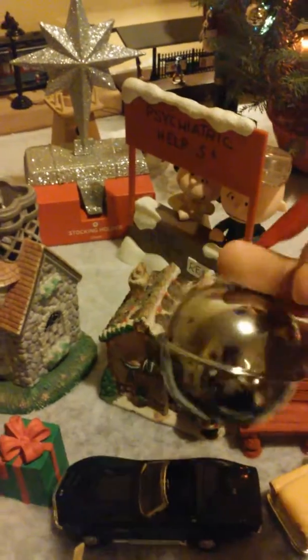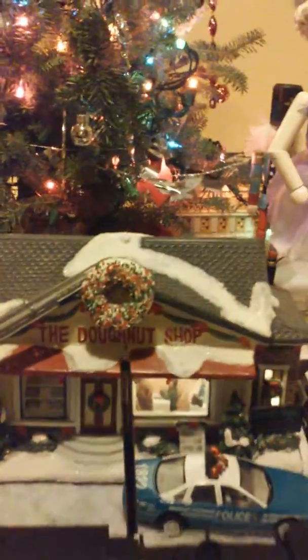This is the Santa Claus bell from the Polar Express, and you'll know why. I actually got a new set finally. So yeah, this is the setup. This is a donut shop from Kohl's actually. It's very cool. It lights up and all that.